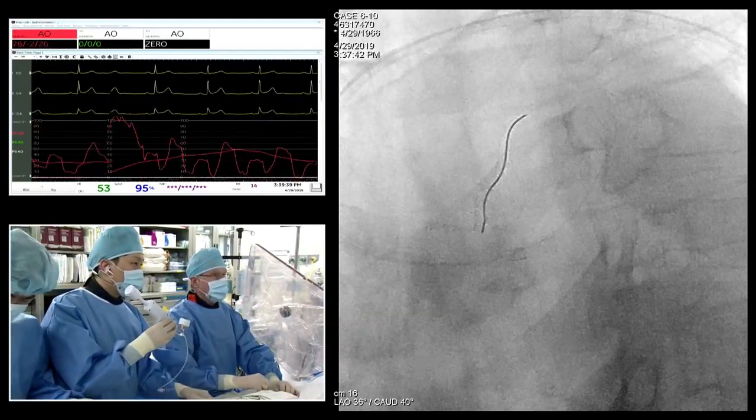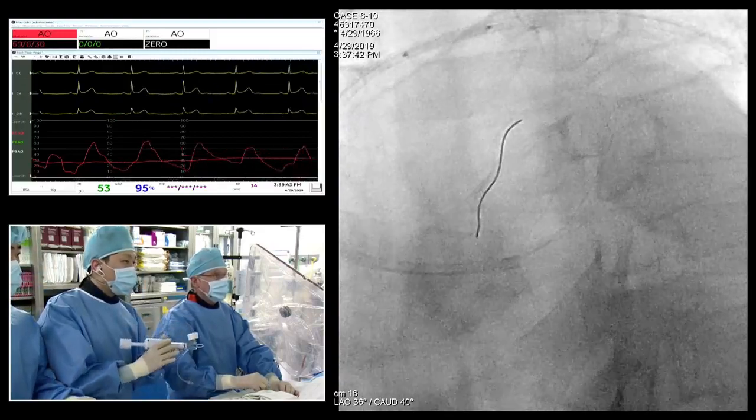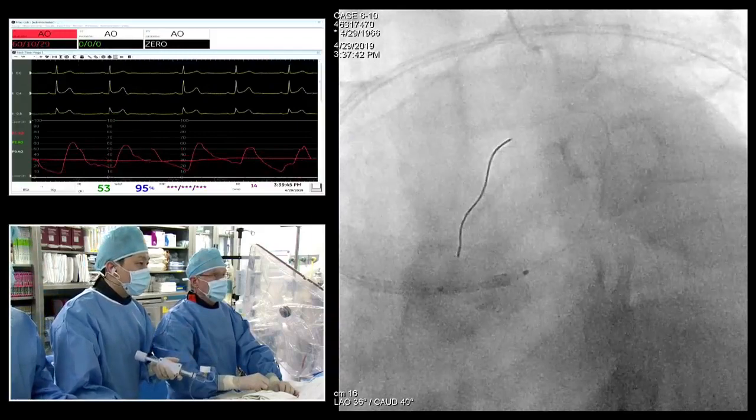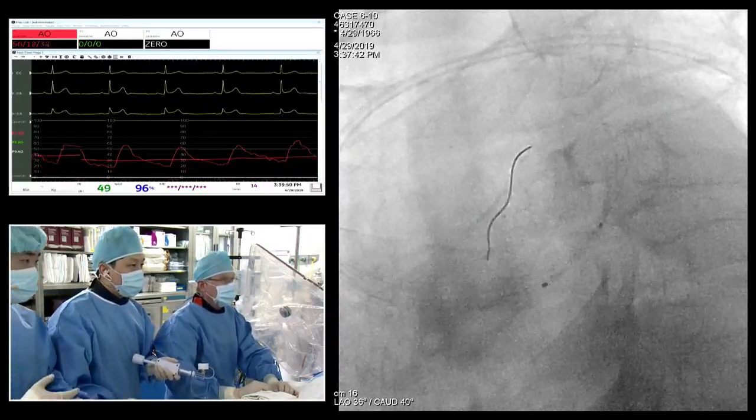We don't need to cover the ostium of the left main. We're going to stop in the mid of the left main. The left main is very big. Okay, do a good test. Test two.